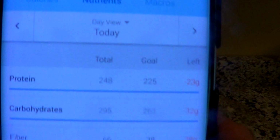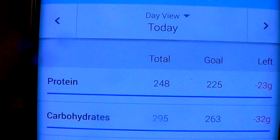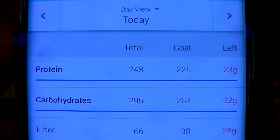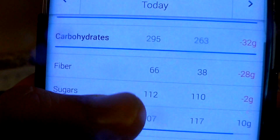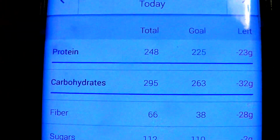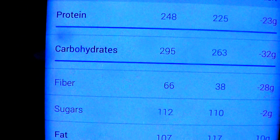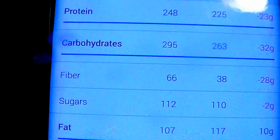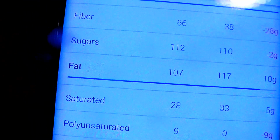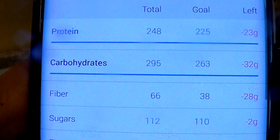So anyways, macros for the day: 248 protein, which is going to be high, especially when I'm having like 2 lean meat meals. Basically, 12 ounces of that turkey breast and 12 ounces of that chicken makes for quite a bit of protein. Just a hair under 300 carbs, 66 of which being fiber, and 107 fat. So right kind of where I want to be for that. 3,000 calories was the goal, and we got there.